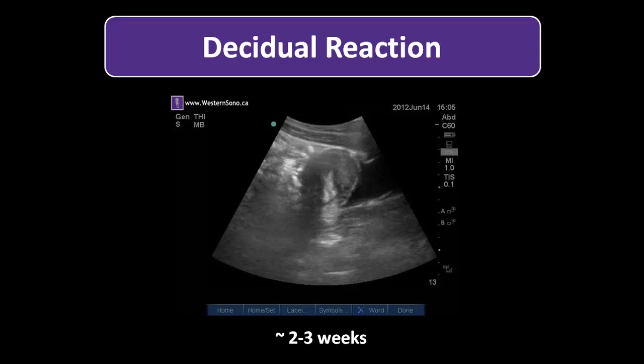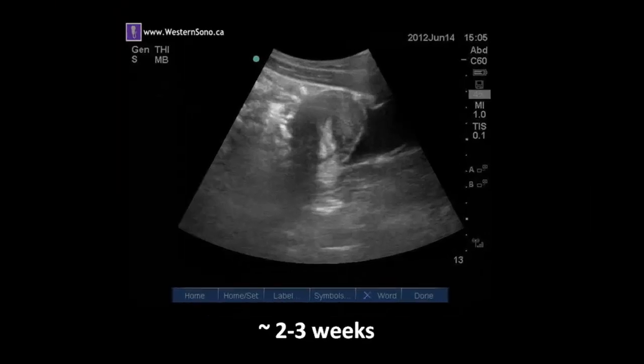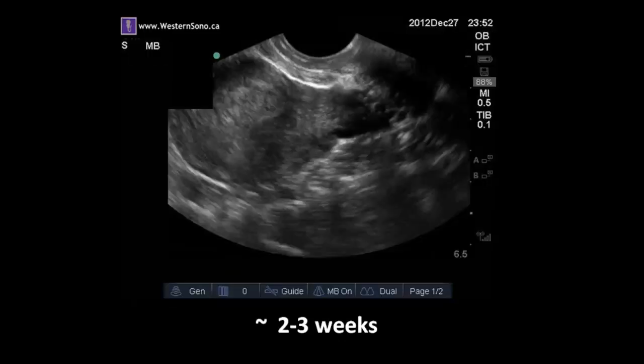Here we can see an example of a decidual reaction in a transabdominal longitudinal study. Note the highly echogenic, thickened area at the center of the uterus. This is a decidual reaction. Here is another example of a decidualized endometrium. In this transvaginal sagittal study, we see focal thickening of this echogenic layer at the middle of the uterus.